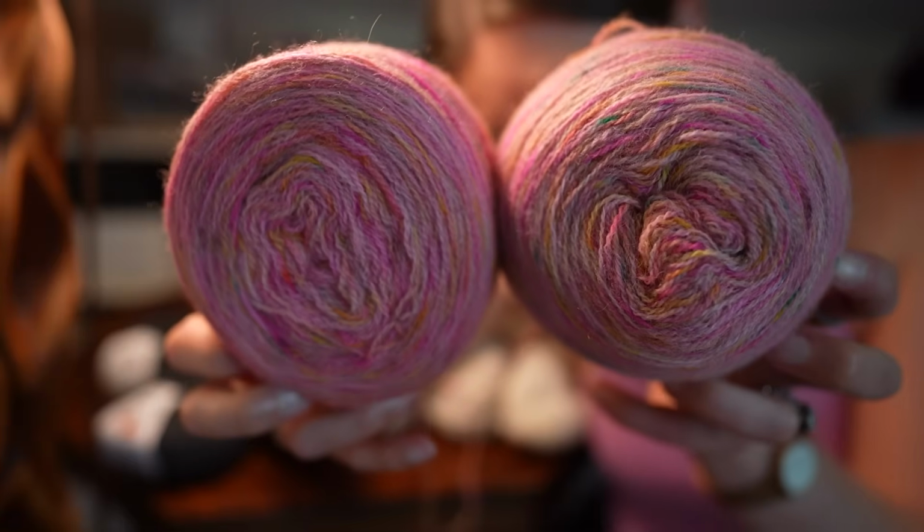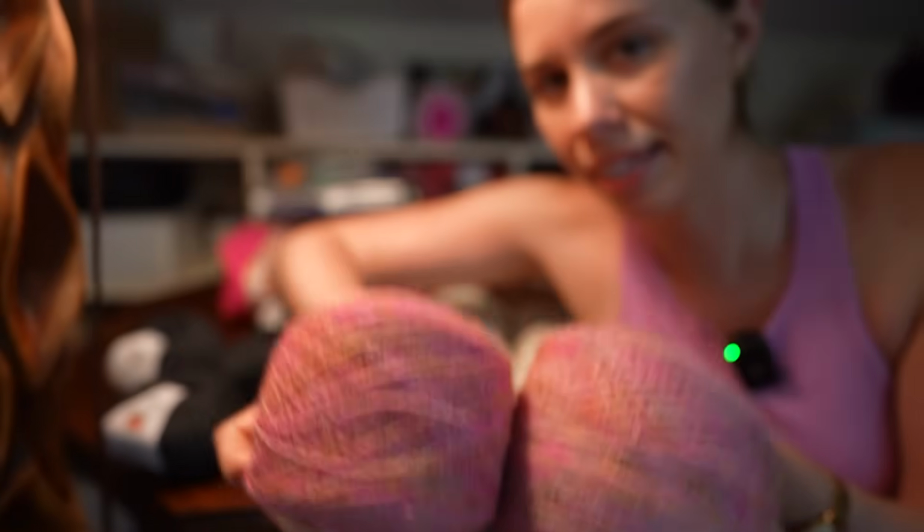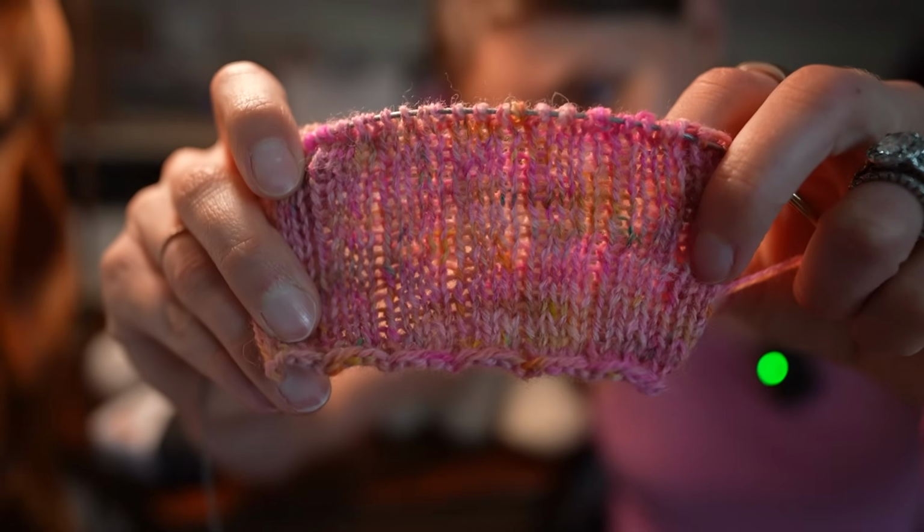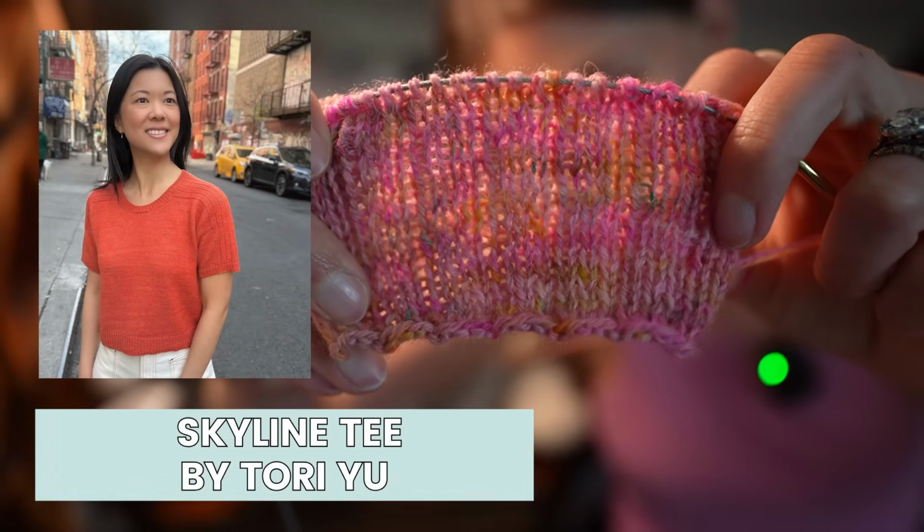This is Ruby and Rose's Rose Lace. It's a BFL lace blend, and I'm holding 2 strands together to make fingering weight. I am making the Skyline Tee by Tori Yu.